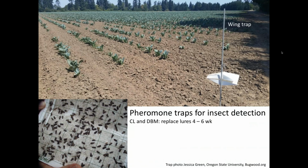Another way to help in watching is using pheromone traps. We don't actually use these here, but we have in the past. But if you're not doing scouting plant by plant like we've done, this might be one other useful tool that you could use.